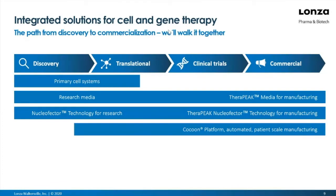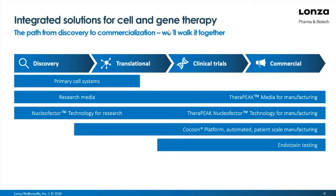When you are moving into the later clinical trial, you need to look for something automated, for patient-scale manufacturing. Lonza also has a system called Cocoon. And of course, before you inject back into the patient, you have to make sure you have endotoxin testing and mycoplasma testing in place, so that you are able to safely inject the medication back into the patient.